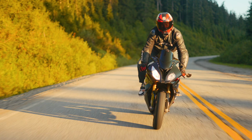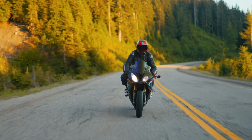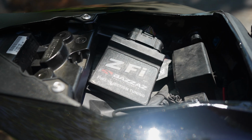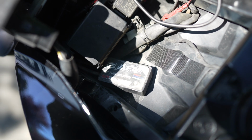Living in Saskatchewan, there was nobody doing dynos, nobody doing tuning. The only options I had were to mail my ECU away or buy a third party. So I had the option of buying a Power Commander, a Bazzaz, and I think a Rapid Bike. Those were the 3 options that I really looked into. The salesman here in Vancouver actually recommended getting the Bazzaz tuner, and he also recommended getting the auto tuner because I didn't have anybody to tune my bike back then. So I got the auto tuner.